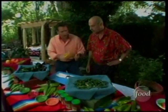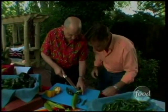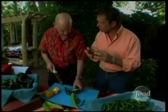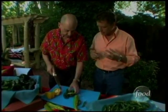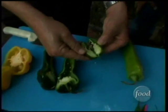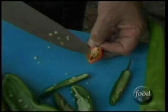For my next lesson, Dave showed me where the heat comes from. So the heat's on the inside. This is called the placental tissue. In the placental tissue is where the heat is. Right. I learned that the smaller the pepper, the more placental tissue. This means more capsaicin and a lot more heat.